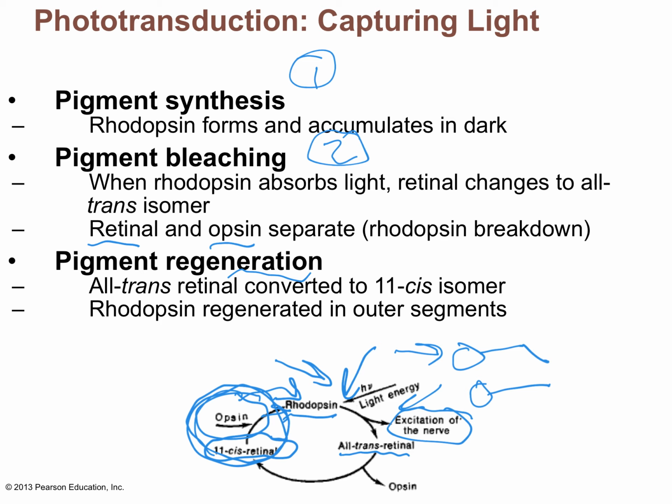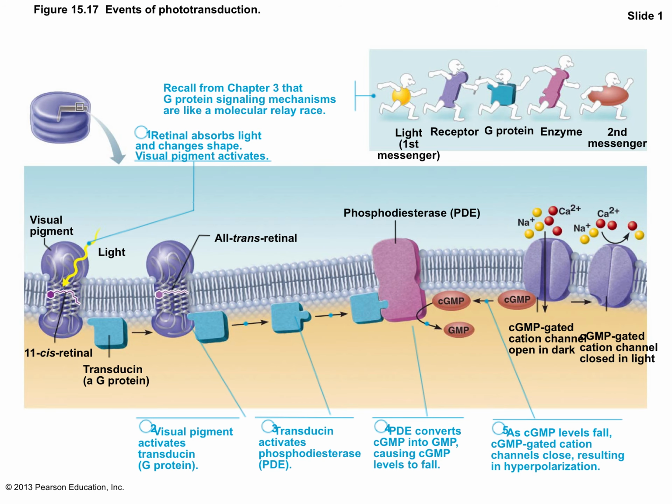And then they need to come back together so that we get more synthesis of rhodopsin. So rhodopsin is broken down in the light and it comes back together in the dark. It works at the individual level. This is what the signaling cascade looks like, starting with this integral protein. And we have our steps outlined here. I'm just going to talk you through them.